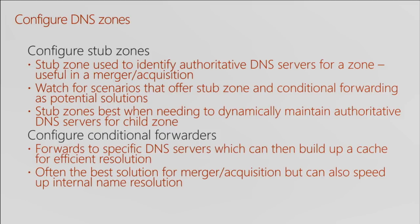So a stub zone, if the DNS servers change regularly, you would use a stub zone, because it will keep records of those glue records, those name servers. A stub zone always has a start of authority record, so it knows where it gets to, and it has very few other records. So if you're worried about zone transfers and traffic of DNS across your network, a stub zone's a good zone to use because it minimizes the zone transfer traffic. Yet the name servers are always updated.